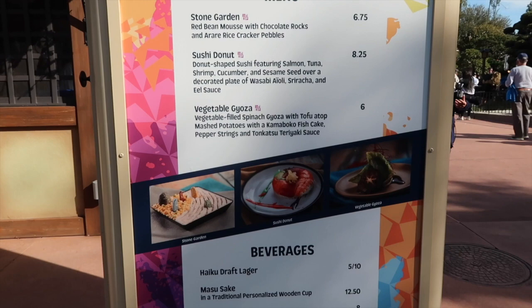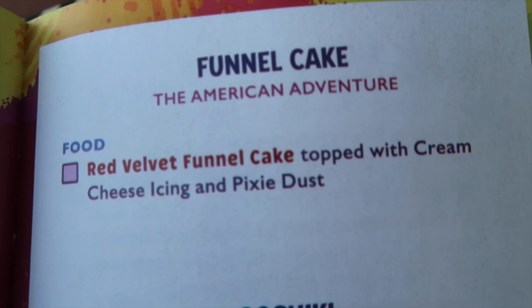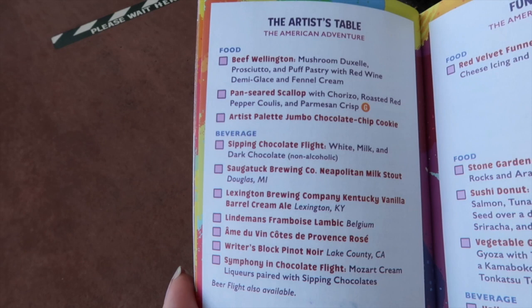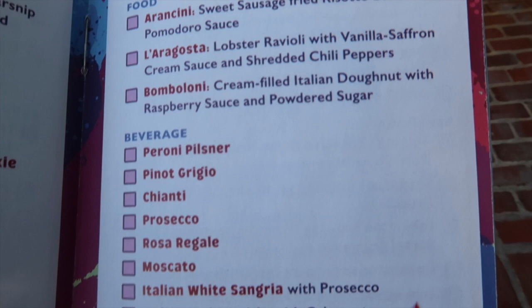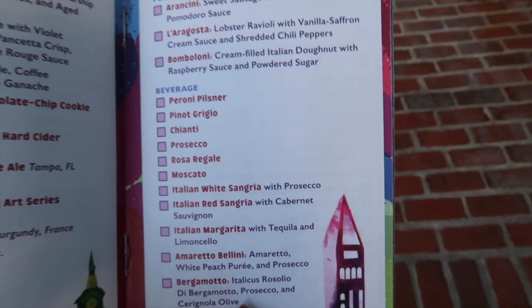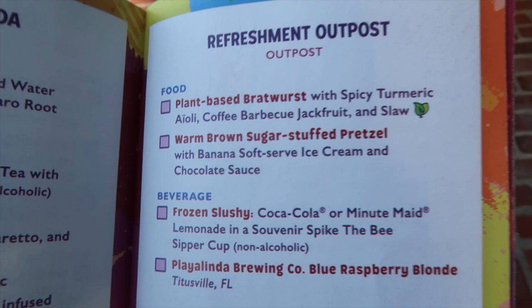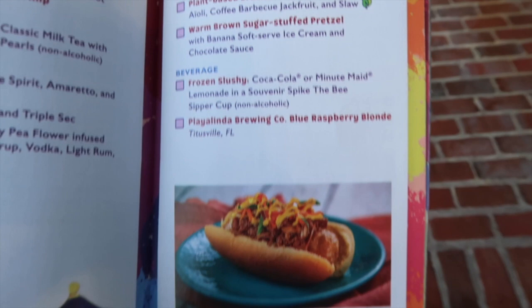Is it gonna focus? Yes. Currently getting the sake. You're gonna hold your hat, buddy. And then this is what else they have. Italy? A lot of drinks. And here's Germany. That's what it looks like. China.